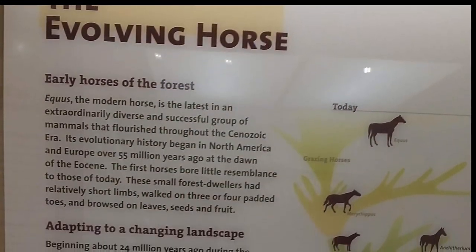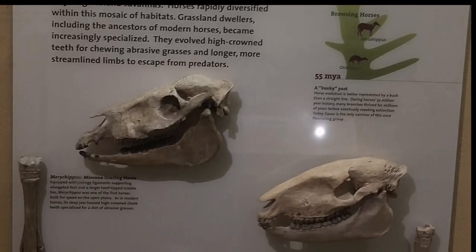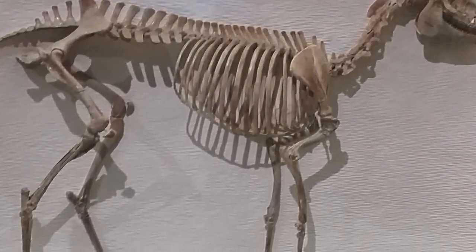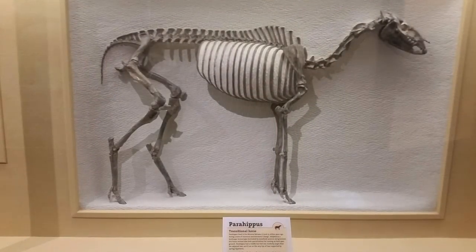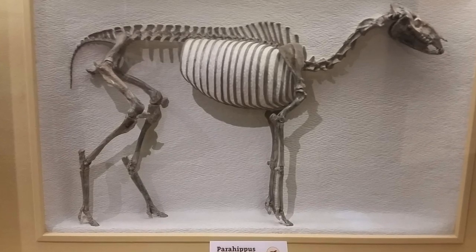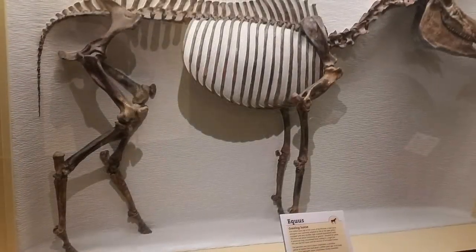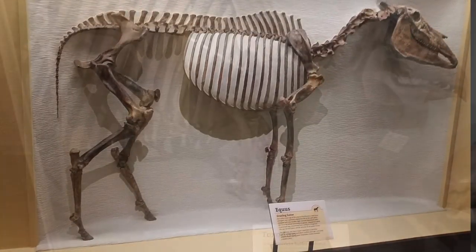There is a great display of horse evolution showing the adaptation to different environments of equine species through fossil specimens. Of note is the evolution of the foot, which shows the changes from toes to hoofs as environmental pressures and adaptations fuel change. We also see changes in the teeth and jaw as the horse adapts to changing environments.